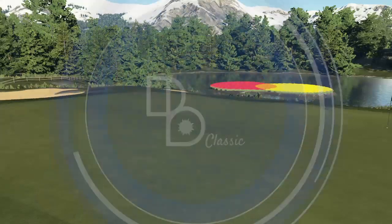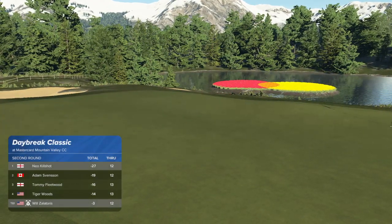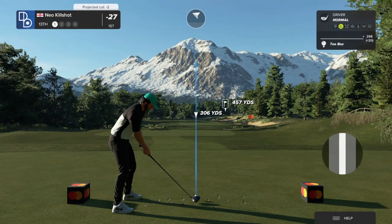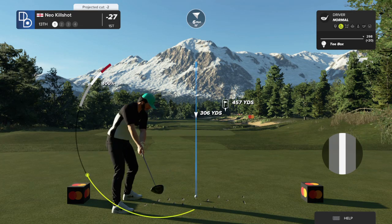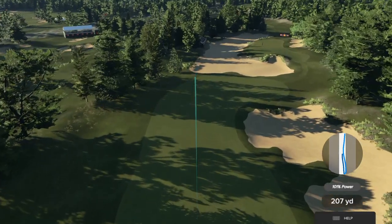Now, 8 shots in front. Now on the tee after a birdie, fired up and ready for more. Oh, just absolutely abused the golf ball there with that shot.